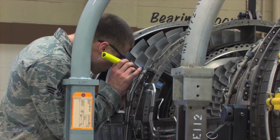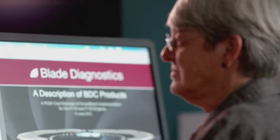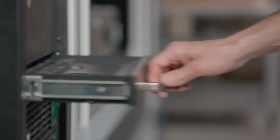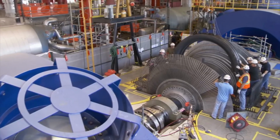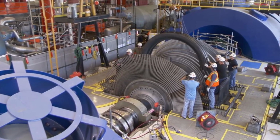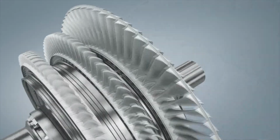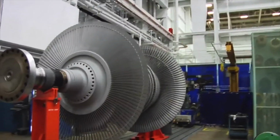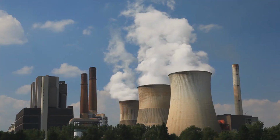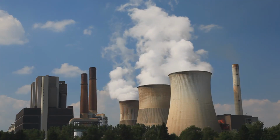With their aerospace work solidly in hand, Blade Diagnostics Corporation has been able to modify their technology to work in other industries. So what we have now, we're proud to say, is an SBIR successful technology transition. The first sale of our technology was to Siemens Energy. They are using our technology to look for early cracks in turbine blades in their nuclear power generation equipment worldwide.